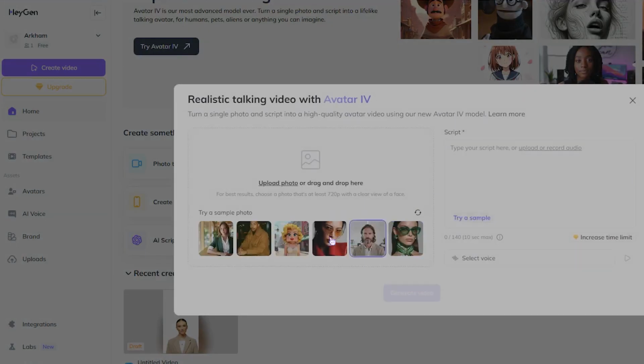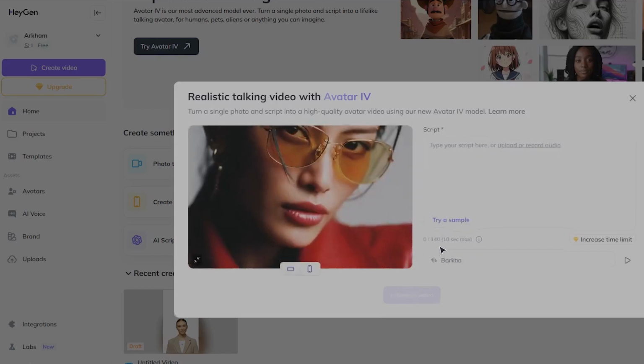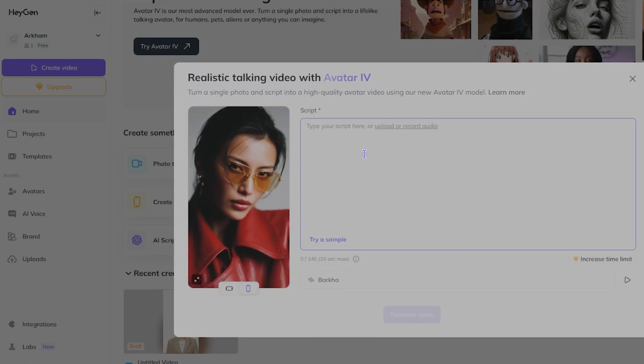HeyGen is best known for creating talking head videos with AI avatars. It lets you type in your script and generate a video where a realistic virtual presenter speaks your words with natural lip syncing and gestures. This is perfect for tutorials, product demos, or explainer videos where having a human-like face adds trust and engagement without needing to film yourself.